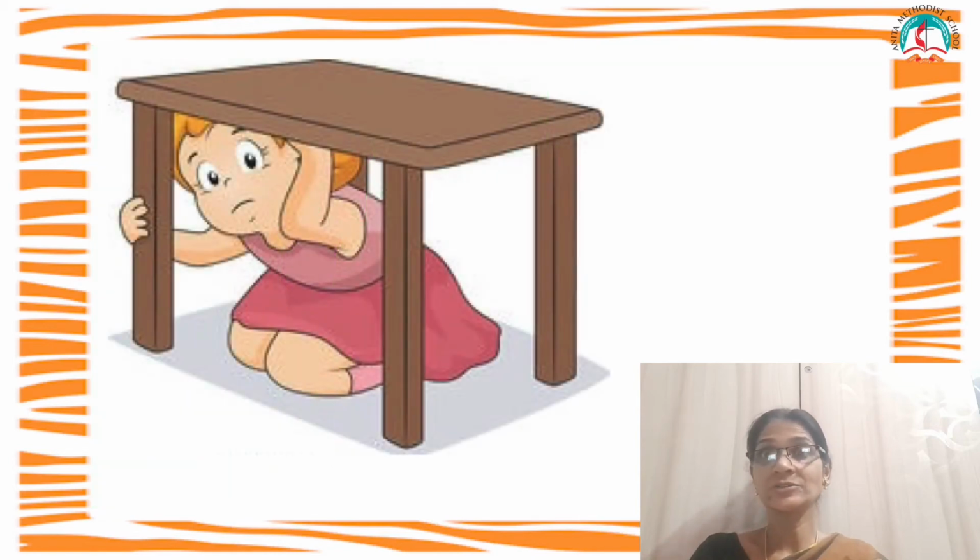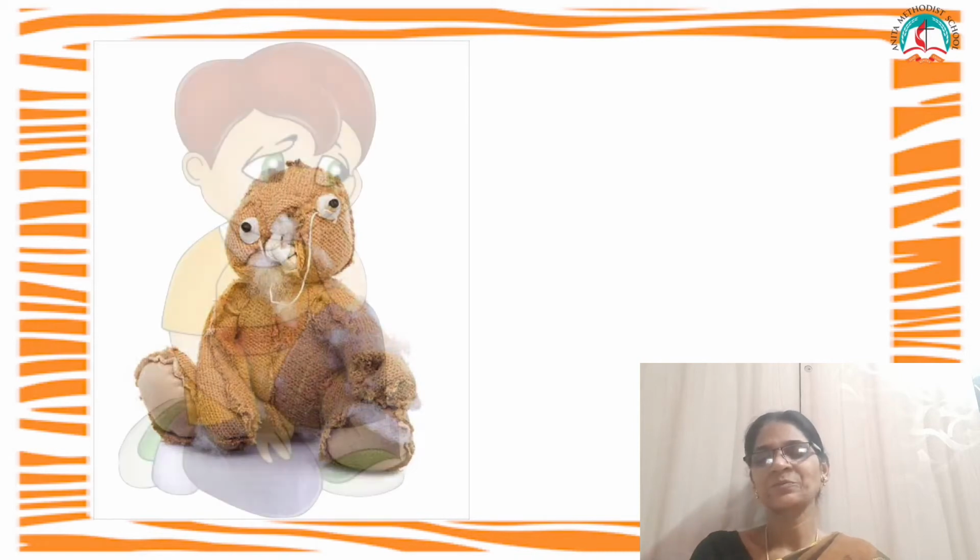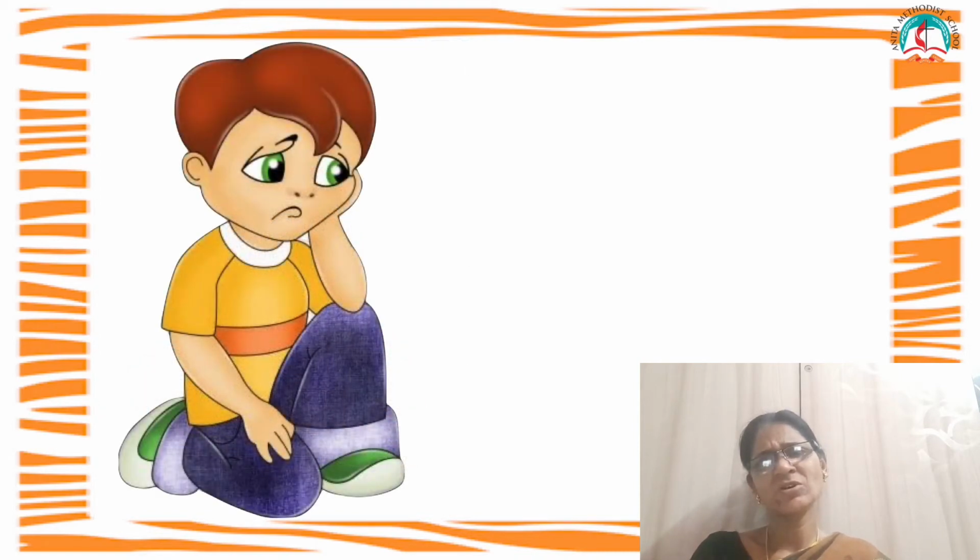What is this girl doing? She is under the table. Under the table. Very good. What is this? Does it look good? No. Teddy bear all torn. It looks ugly. Okay. Very good.